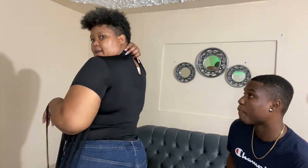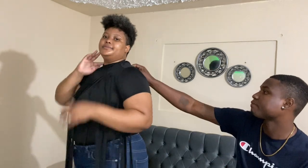Okay, guys, like, the back. I really like these jeans. It has a cutout in the back here. It's like a surfing leg kind of thing. And yeah, look bossy.